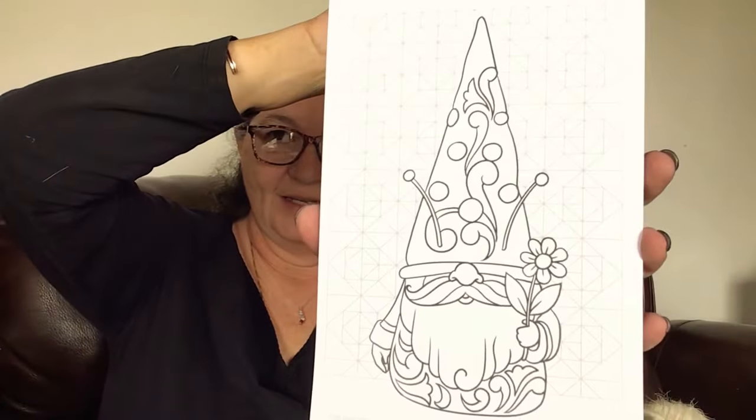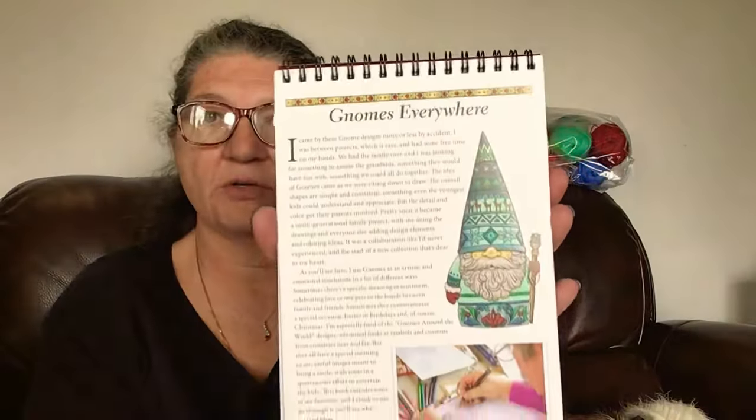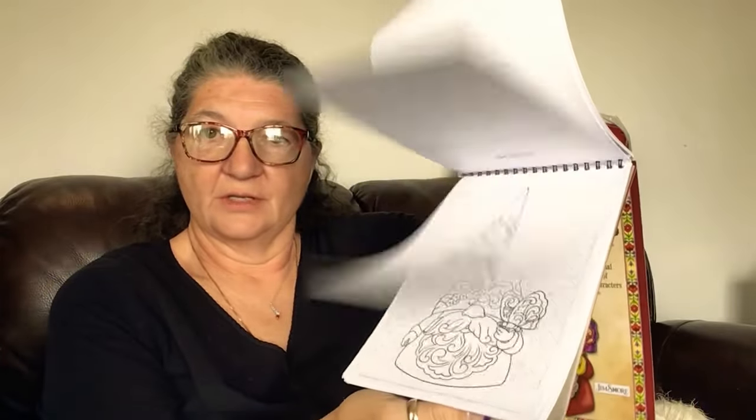Isn't that interesting? It's got some information about gnomes and all different coloring. And this is very nice. This is much nicer than I thought it was. It's solid, and I like the flip, so when you're coloring, you don't have that thing on the side. Very, very nice. I like this a lot. So my friend will like this. All right, so we got that little gift.